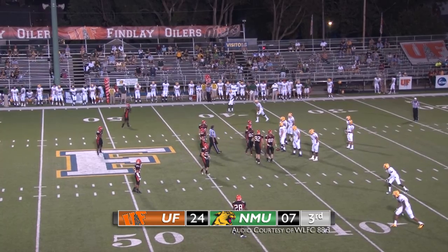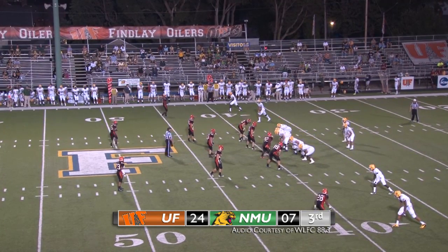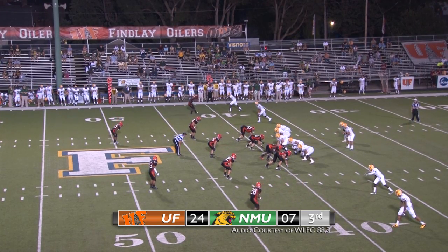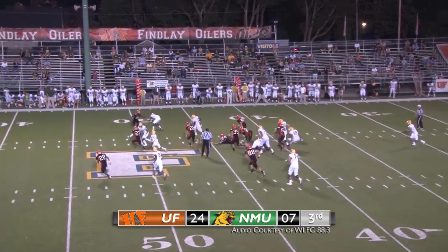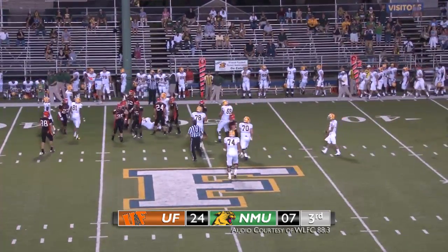Brings up a 2nd down and 10. 12:08 left here in the third quarter. Oilers lead it 24-7 here on the home opener. 2 to the top, 2 to the near side. Young to the right of Morley. He'll get the handoff. He'll try the middle, bounces to the outside, has running room to midfield, still on his feet, and down inside to the Oiler 47.